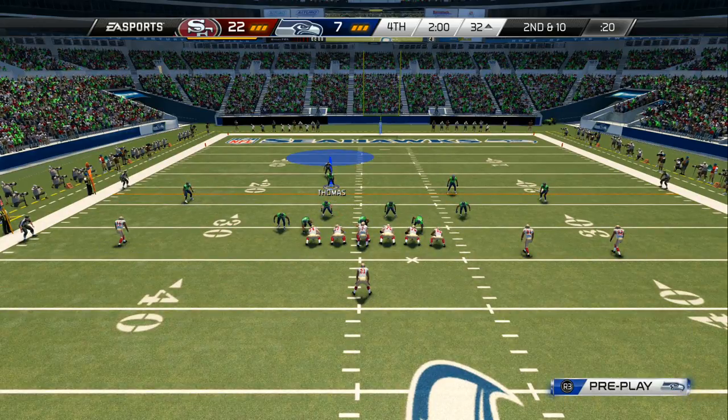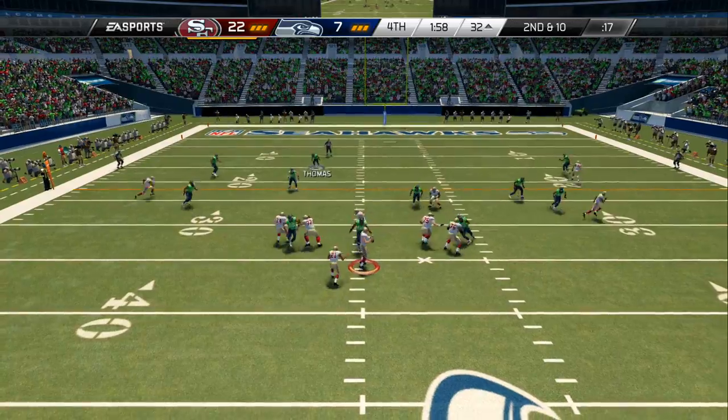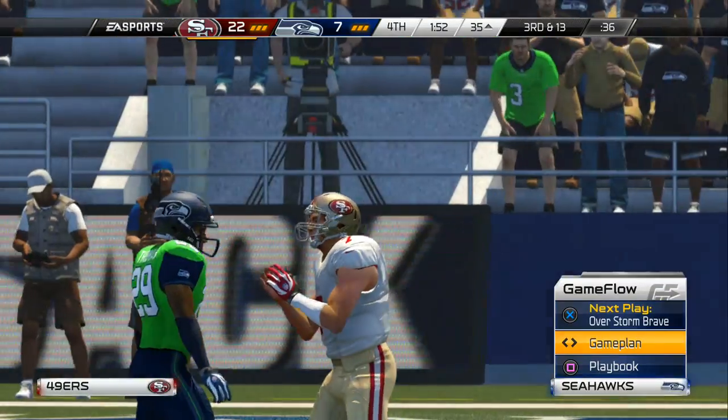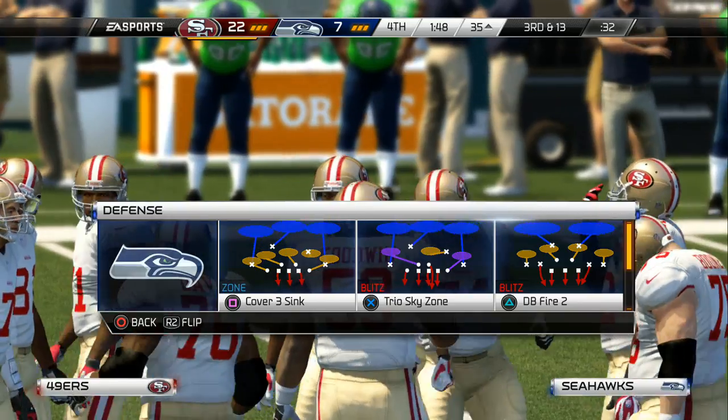Second down coming up. Back. They're going to get him this time. The name of the game is hit the guy with the football, isn't it? That's what it is. The quarterback has it. The defensive end, what a nice play. Gets to him that time and gets the big hit.